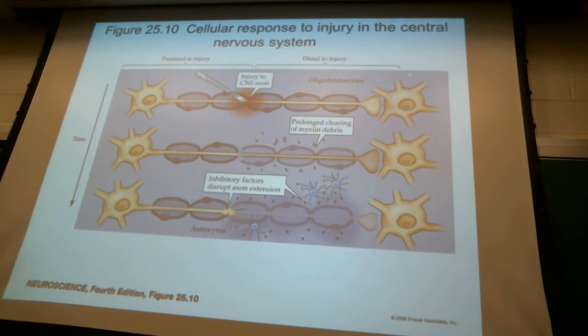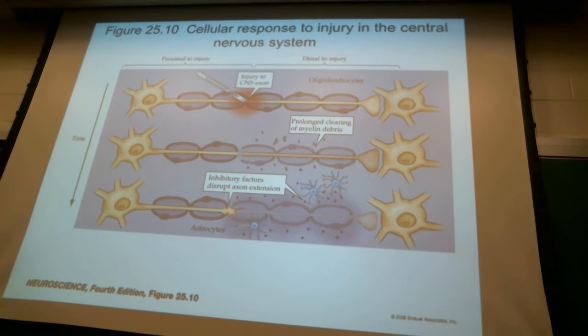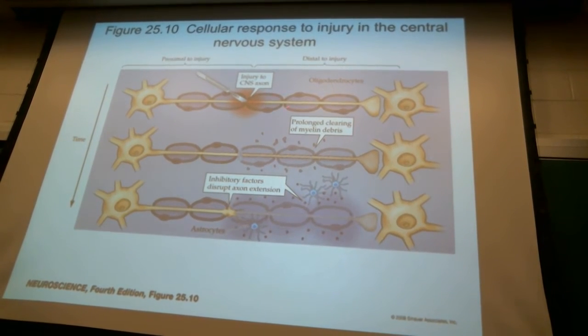So in the CNS, oligodendrocytes will make myelin sheath, not Schwann cell, oligodendrocytes. And there will be a lot of myelin debris. And as we looked at earlier, we know that if there are a lot of debris, that slows down the regrowth of the axon, right? So it's bad news. But to make it worse, microglia cells attack intact neurons. Not only the injured parts, but also chewing on intact, not injured neurons. So it makes the injury even worse.